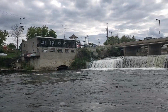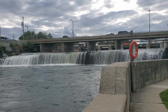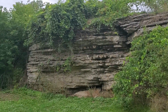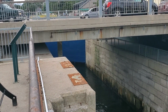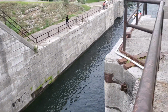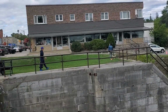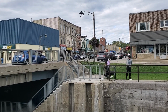So here you can see the falls that Finland Falls gets its name from, and the falls seems to take sort of 2 steps down. Certainly lots of sedimentary rock around here. So you can see down there, those are where the lock gates are, and that's the lock that I came through earlier and way down in this cavern. I paddled my way out that way, and this is really right in the heart of Finland Falls. There's the main downtown right there.